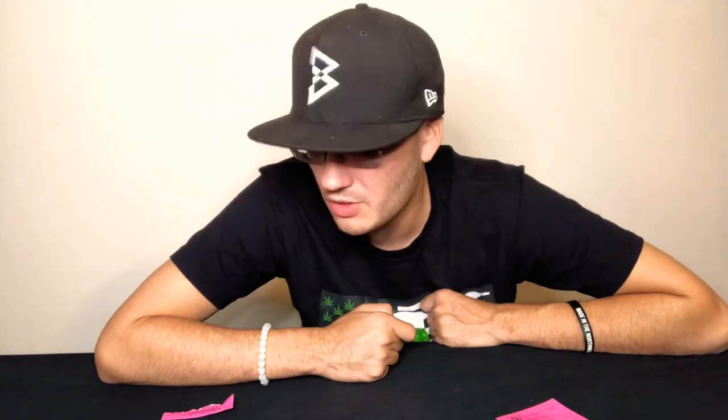I think the price point for this, the dosing, the experience, the flavor, the taste, the appeal, I think it's a beautiful little pink packaging for strawberries. You know, there's some decent information on the back, the website to check out. I'm sitting right at an 8.5.